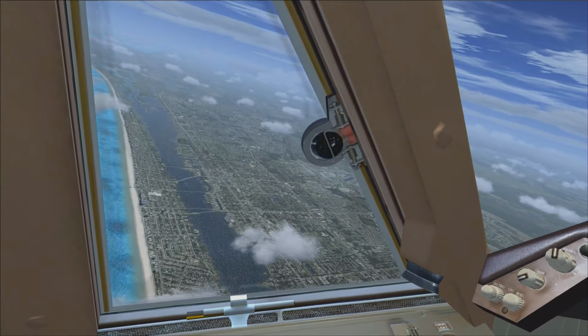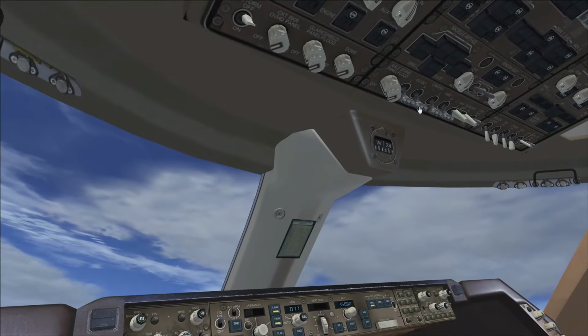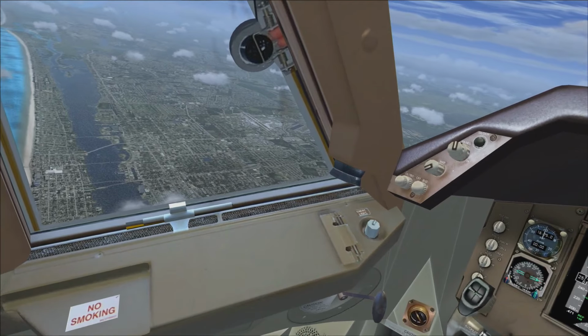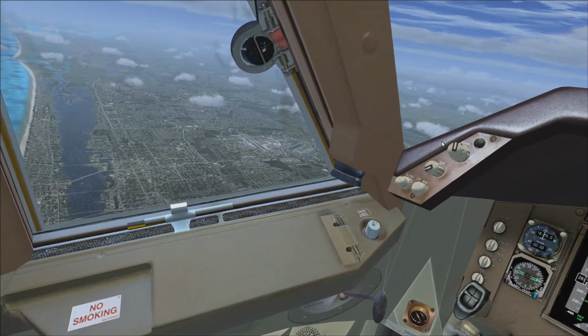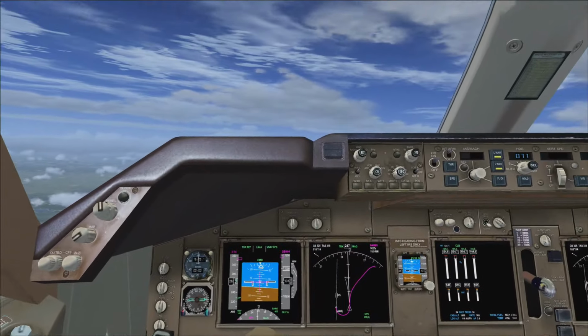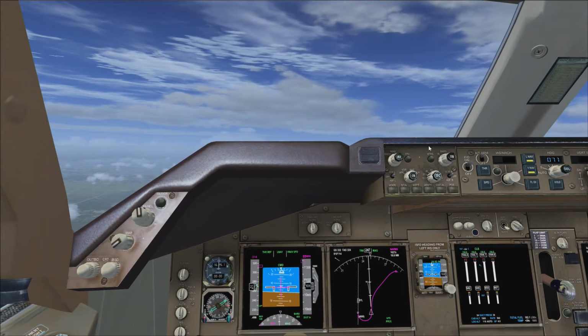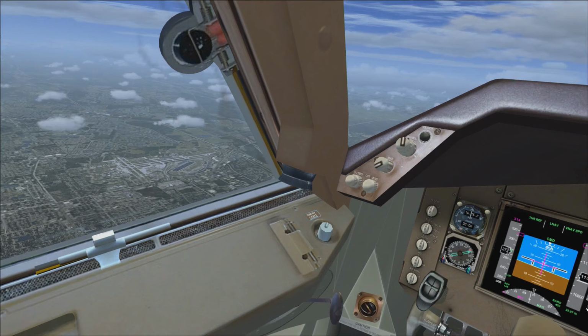Guess we won't get all that close to it. Across 10,000 feet. Let me go ahead and turn the landing lights off. I think that scenery is spectacular. Montreal is very good too. I've turned it down to dense, but it should still look extremely good.